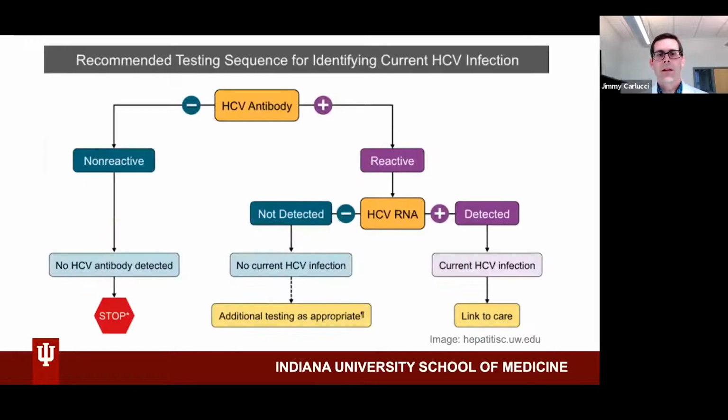Next slide. So to put that into more of an algorithmic approach, how do you diagnose a person? Well, you should start with an antibody test. And if it's negative, so going down the left side of that pathway, then you're done. The person's not been exposed, and presumably they don't have infection. The only caveat there is if you're worried about a very acute recent infection, there's a window period where they might not yet have made antibody. And so those are people who should have repeat testing at some point down the line. If your antibody test is positive, then again, you should reflex to doing the RNA PCR. If the RNA PCR is negative, then that person does not have active infection. They had prior infections they've cleared or they've been effectively treated. But if the RNA PCR is positive, then those are people who have active infection who need to be linked to care. Next slide.